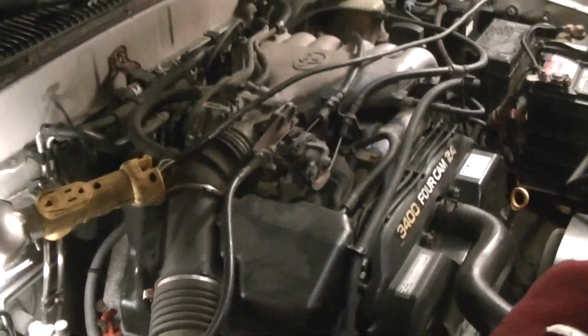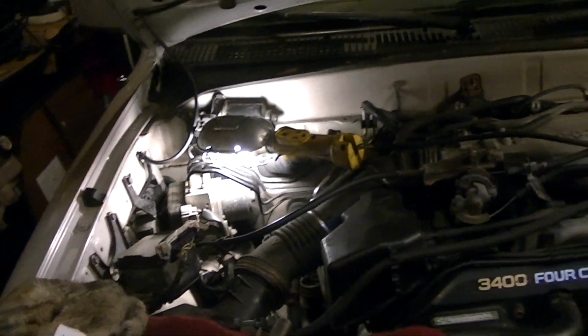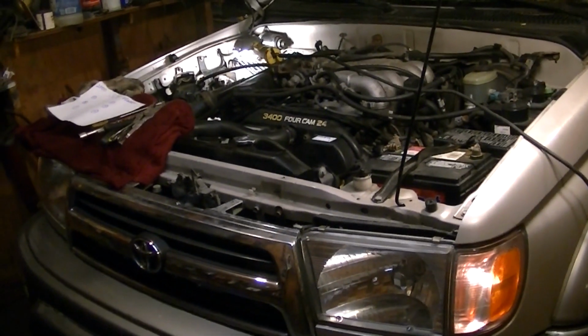So that's great. This is running good now, so I guess I don't have to spend any money. So I spent about an hour out here tinkering around, but at least I know that cylinder had good compression. So we'll drive it a few days and see if that light comes back on, if I even get a miss. But it's not missing now. But if it does, I'll come back and let you guys know.